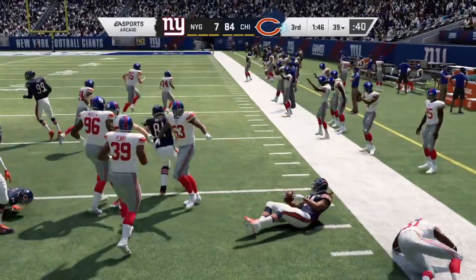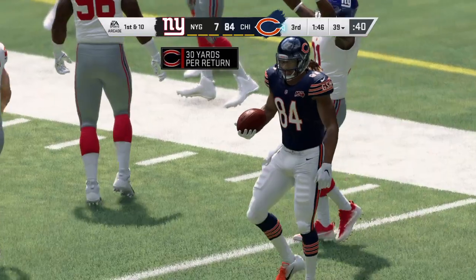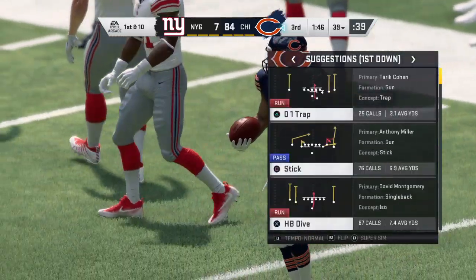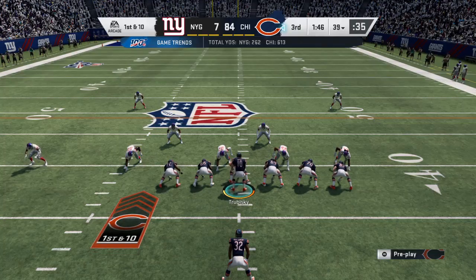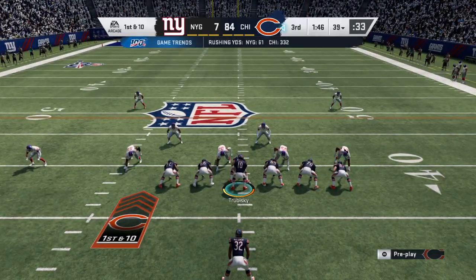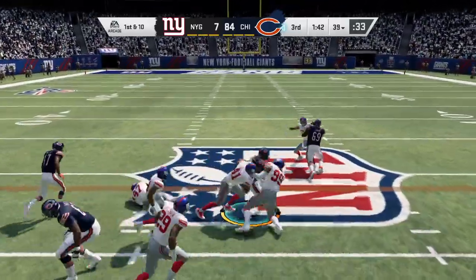And they'll have good starting field position as he's up just shy of the 40. The Bears offense ready to go for their next drive. This is sort of what you would call a put-away drive, isn't it? I mean, they score here, especially a touchdown. It's almost out of reach.